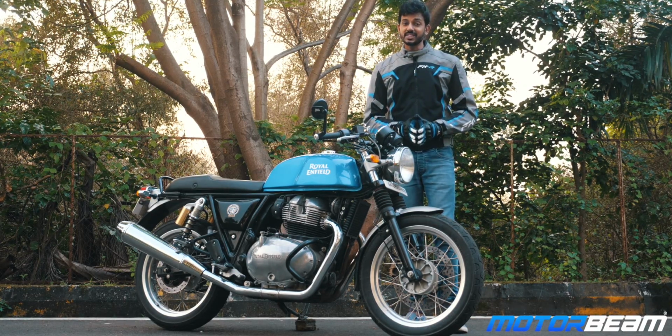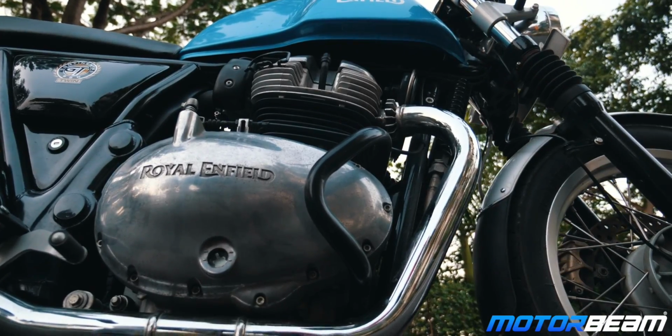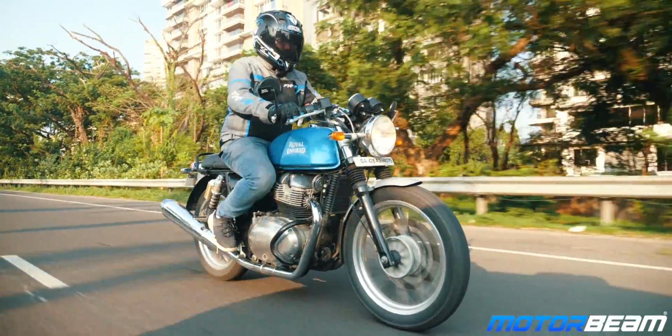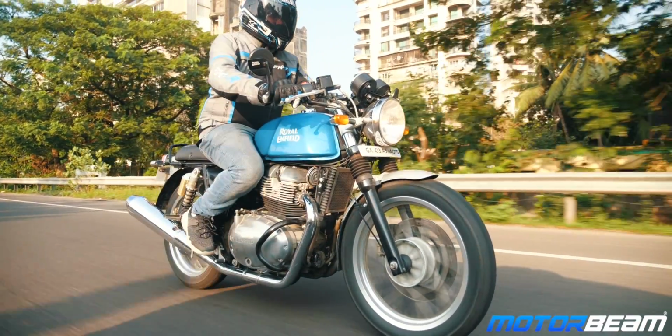It is a twin-cylinder engine, it's a parallel twin unit and definitely the most smooth and refined one from Royal Enfield. It also has a lot of punchy performance on offer. Unfortunately, the fueling isn't that great and there is some unevenness and jerkiness in the power band.